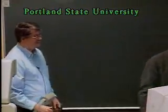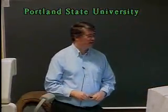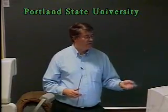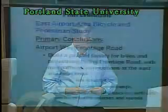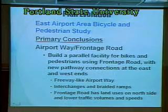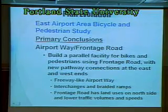There we go. Okay, so when the study was done, we had three primary conclusions. For Airport Way and Frontage Road, use the parallel facilities for bikes and pedestrians with pathway connections or non-road facilities at the east and west ends. That's because of the freeway-like Airport Way, the interchanges of braided ramps, and the fact that the land uses along the corridor don't front or have any access to Airport Way. Their frontage and access is to the frontage roads.